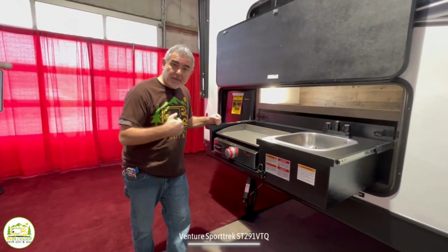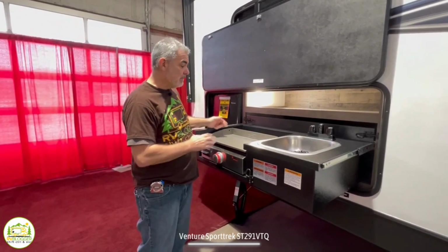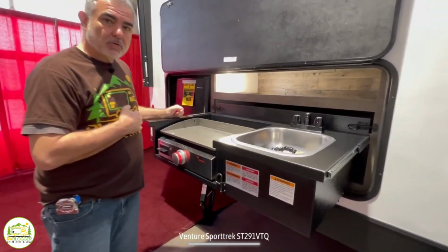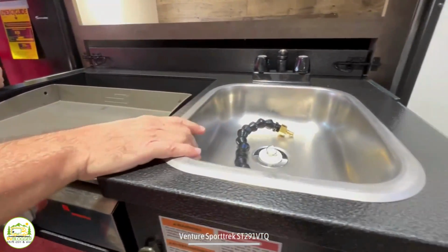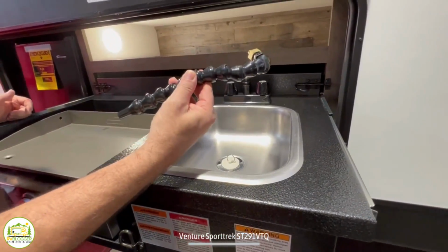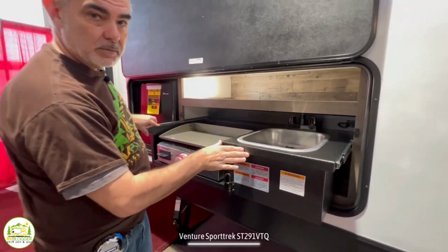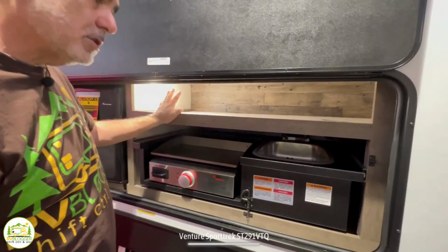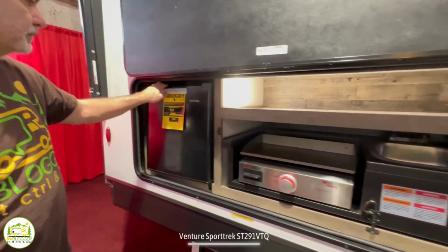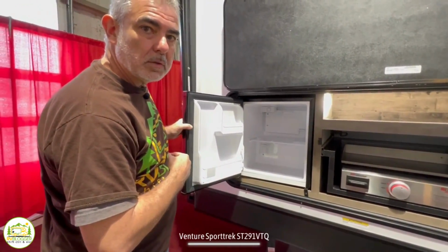Now at the very back of this camper, there is an outdoor kitchen, which is a really nice feature to have. It's got a built-in griddle, so you can fry up and cook up all your foods out here. It also has a nice sink with a removable faucet. The reason it's removable is because when you go to slide it in, the faucet would hit the shelf above, which gives you plenty of additional storage space in here. And then finally, there's a compact little mini fridge back here to store all your cold drinks.